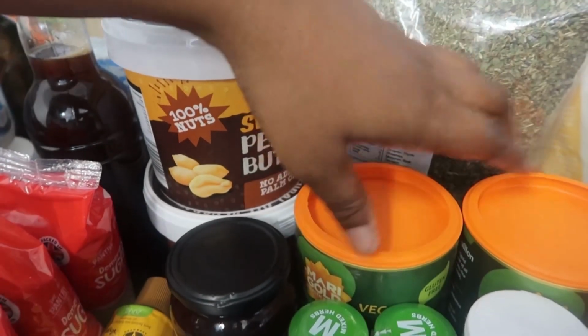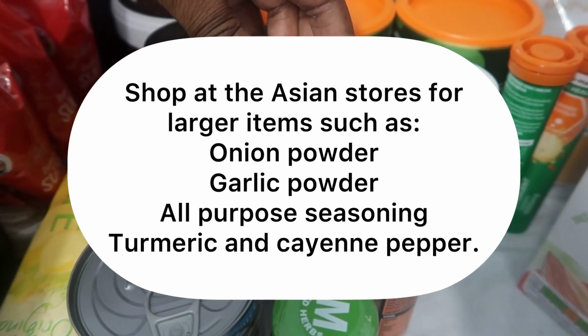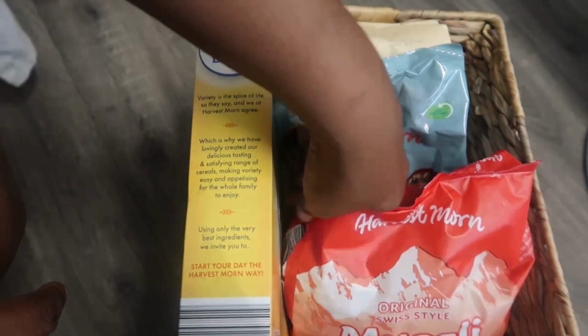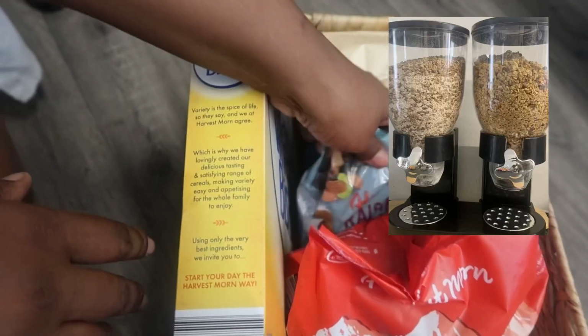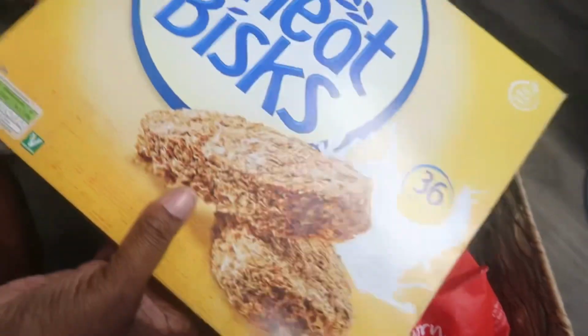Bouillon is great to have on hand, and because I do not use it that much, it will last a long time. And then I just have my little bottles of seasonings, but I prefer to get the bigger bags and then I can just decant them. Number 16, cereals. So we have a little basket on the side for our everyday cereals, and then for long-term storage, we store them in airtight containers.